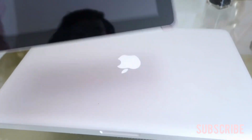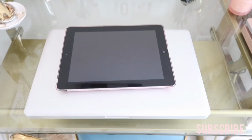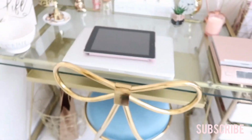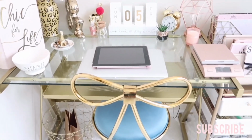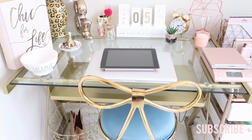And I just have my laptop and my iPad. I mostly use the iPad. And I don't have my printer in here. It's wireless, but it's upstairs. It doesn't really fit my aesthetics, so I keep it upstairs.